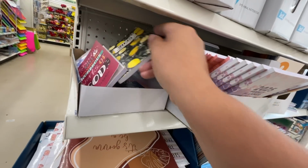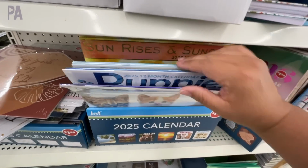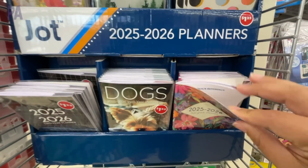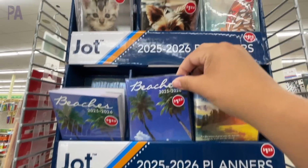I tended to use these for years and years and years, but then I was sharing a calendar with my family, so we went electronic and that just seemed to work better, but I still love them a lot. They also have the wall calendars in stock right now, so believe it or not, now is the time to get a wall calendar for next year.